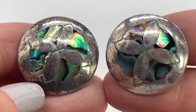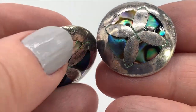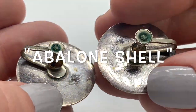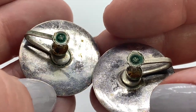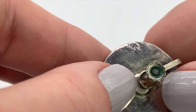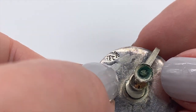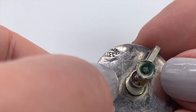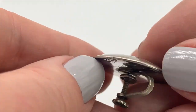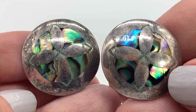Here's some gorgeous earrings. Look at that beautiful abalone shell inlay. Beautiful little button earrings. And I think these are signed somewhere. Want to see if we can get it? Let's see. Oh, there it is. Okay. So, wow, that's really cut off, but you can see the L-I-N-G for sterling. Who knows what that middle part says. This may be Taxco, it may not. These were a yard sale find.